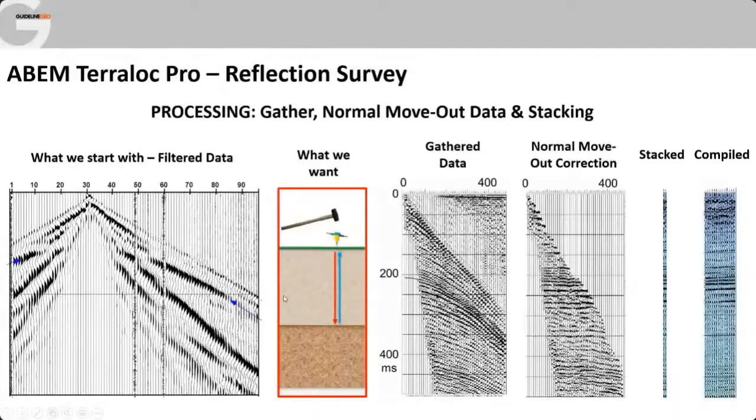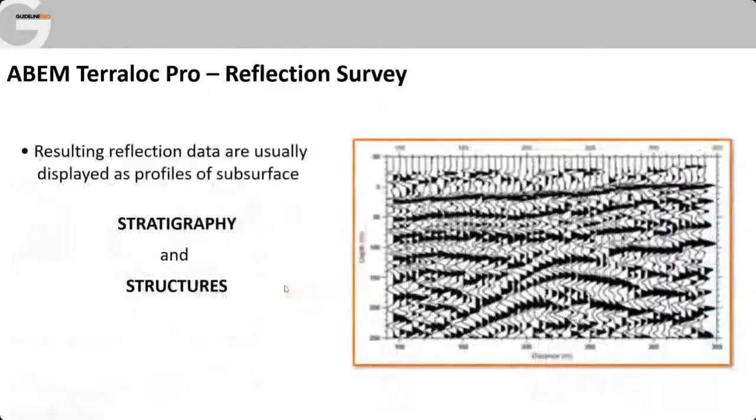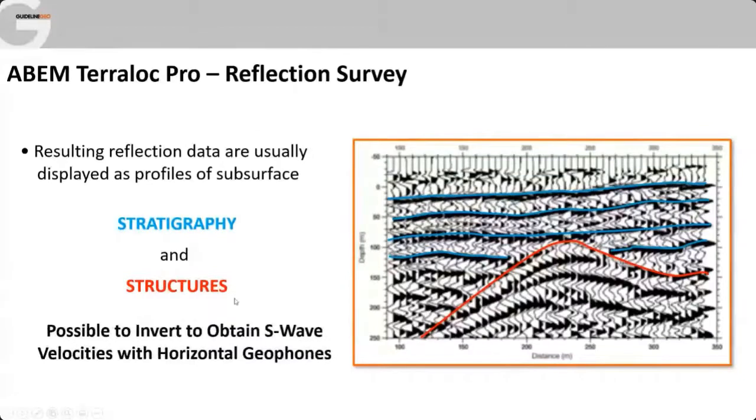So you see, compared to refraction processing, there is a lot more work to be done here. But the goal is that we can actually map both stratigraphy and isolated structures far more clearly and in far more detail than we would ever be able to do in a refraction survey. And in fact, if we use horizontal geophones, we can run an inversion on the data set, or the equivalent of an inversion on the data set, and generate a velocity model of the shear wave velocity. And that'll help us then not only to see the structure, but to see the stability.